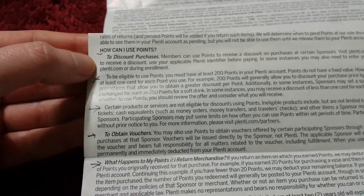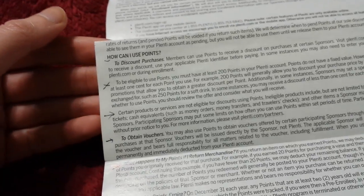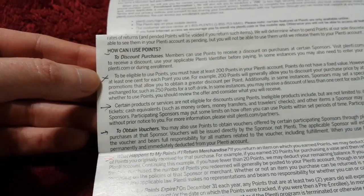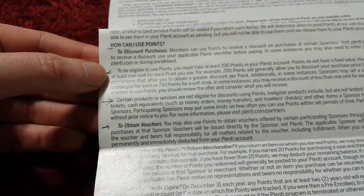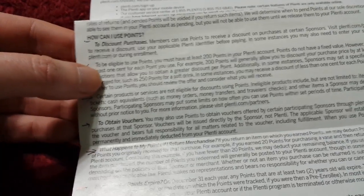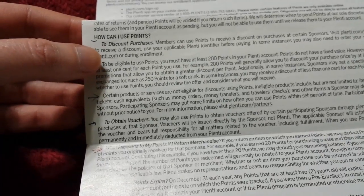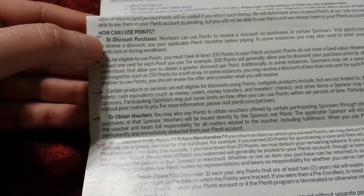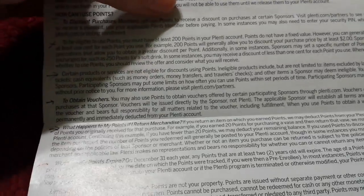How can you use points? Obviously at certain places, Macy's, Rite Aid, Exxon Mobil gas stations, it says you'll be able to redeem your points. Probably other places too, maybe in their marketplace, you'll be able to redeem points. Who knows? You have to have at least 200 points to redeem, and 200 points is typically going to be worth $2. One point equals one penny. But they do say in here, let's see.